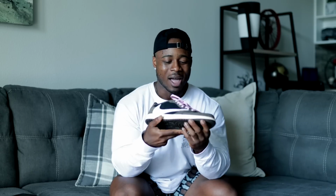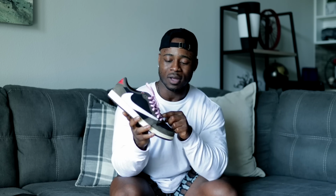Next up, we have the Travis Lows, which is another favorite of mine. I actually do not wear these a lot. These were a birthday present, and since I already have the black laces on my Travis Highs, I actually put the pink laces on my lows to give it kind of like a different look. Once again, it looks absolutely good.